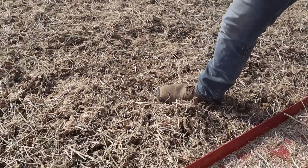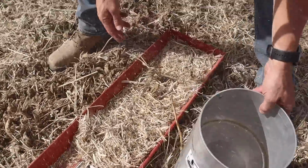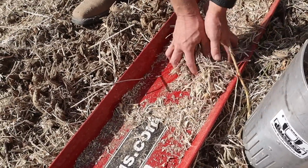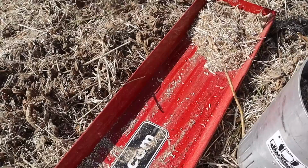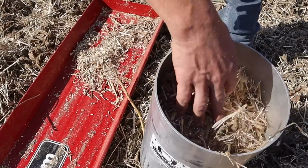What we're doing is we're going to count what's in here. And of course, this is what's coming out of the back of the machine. This is one of those things that you want to make sure when you're setting. Usually when I set a machine, I first set it for loss to make sure we're keeping everything in there. And then I set it for sample to try to get the best sample.